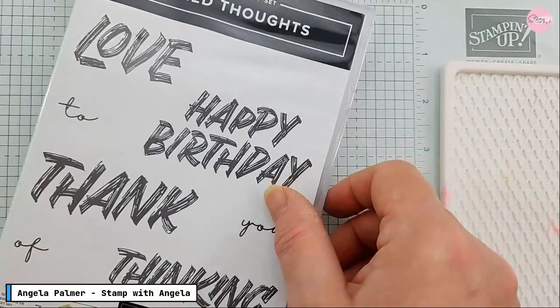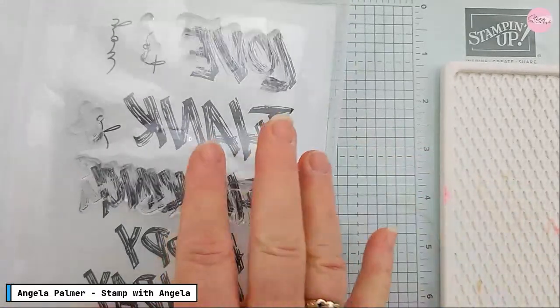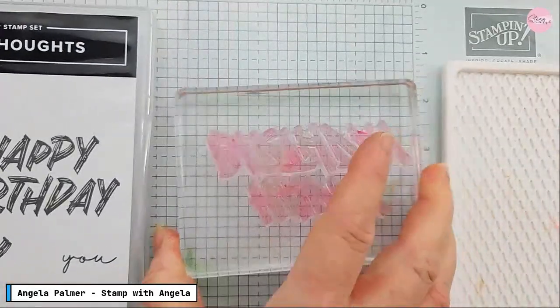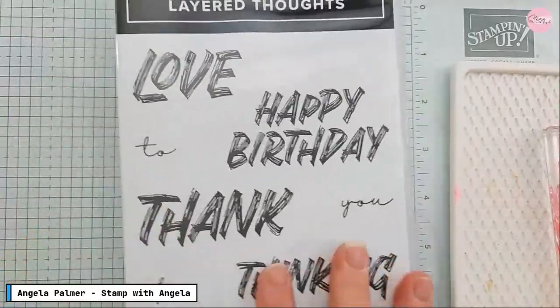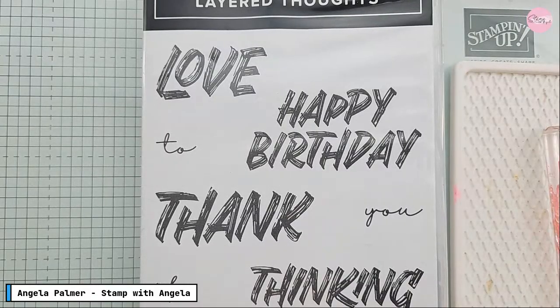I'm just wondering where I've got my stamp here. It is photopolymer. You'll see here the happy birthday is quite big. When you're using pinks and reds, it does stain, but it still works fine. So that's all good. I'm pairing that with the Textured Notes dies.